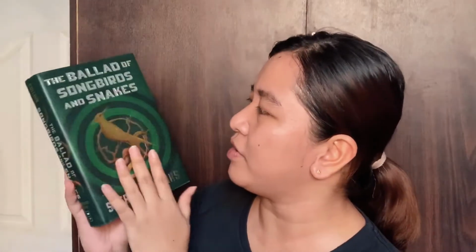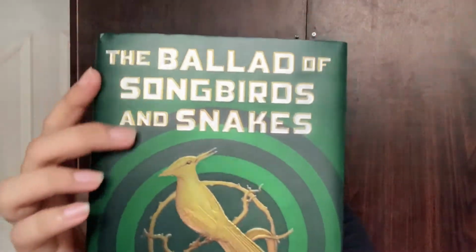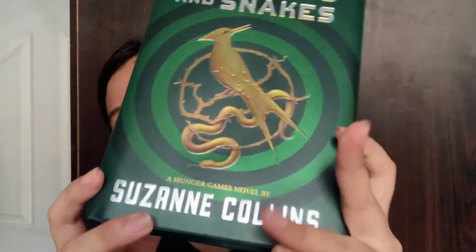So you have their dust jacket and all that stuff, and then there is like a coat here. Is this a coat? And then of course inside you have the synopsis of the book. Ay, hindi niya pala kita, sorry. And let's see what's gonna be on the inside cover. Oh my god, it's so pretty. Oh. Ang ganda, bes. Ang ganda. Look at that, guys. Yeah, that's it. Oh my god.